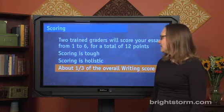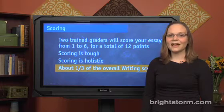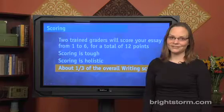And lastly, it's worth being aware that about 1/3 of your writing score comes from the essay. The other 2/3 is from the multiple choice in the rest of the writing section. With that out of the way, let's look at your plan of attack for the essay.